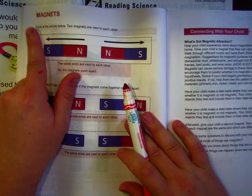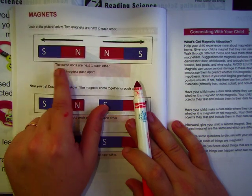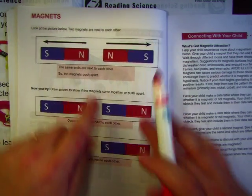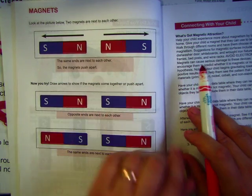Next page. Look at the picture below. Two magnets are next to each other. The same ends are next to each other, so the magnets push apart. Okay, so if you put north and north together, they push apart. Now you try. Draw arrows to show if the magnets come together or push apart.